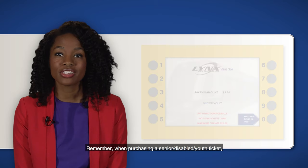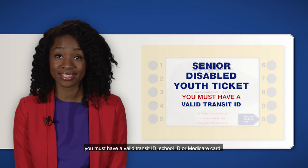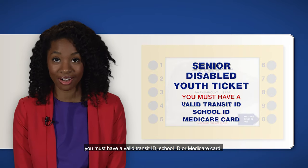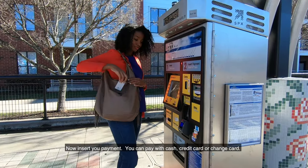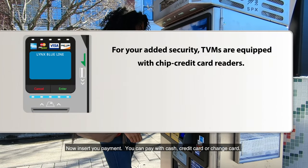Remember, when purchasing a senior, disabled, or youth ticket, you must have a valid transit ID, school ID, or Medicare card. Now, insert your payment. You can pay with cash, credit card, smart card, or change card.